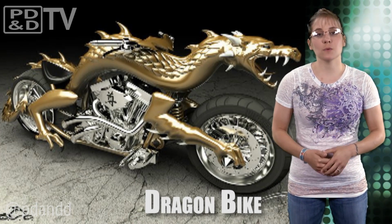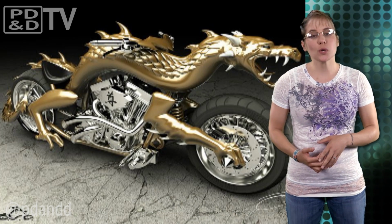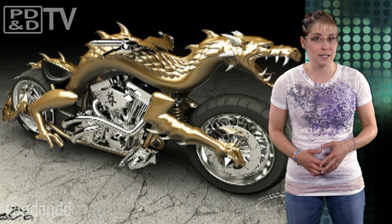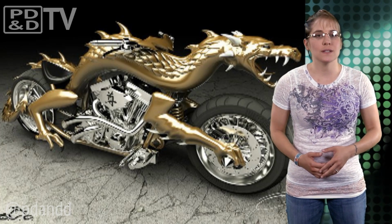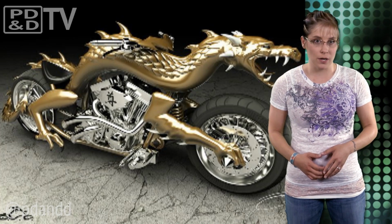In response to a customer's ambitious request to design a bike in the shape of a Chinese dragon, Orange County Choppers, or OCC, teamed up with 3D printer manufacturer Stratasys to make that dream a reality. 3D printing allows OCC to custom build parts with ultimate design freedom and durable, lightweight materials.